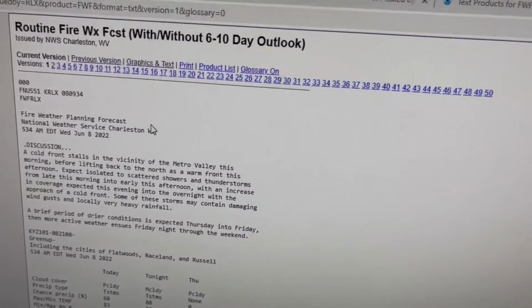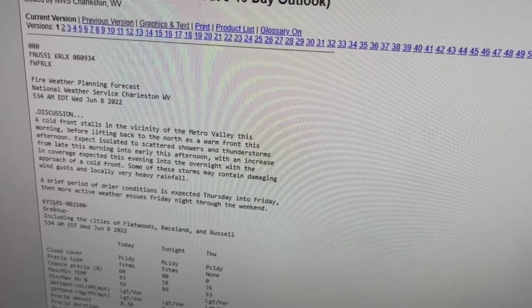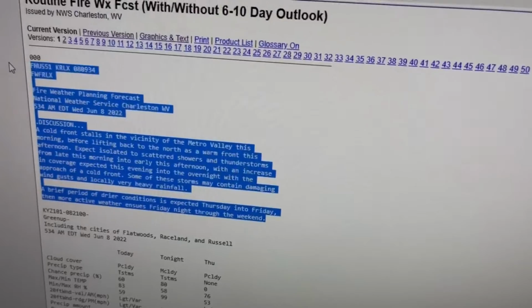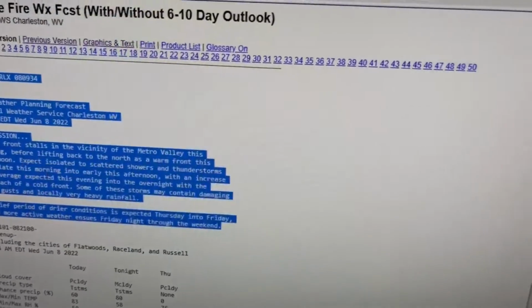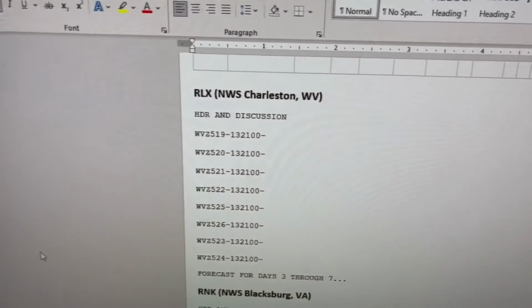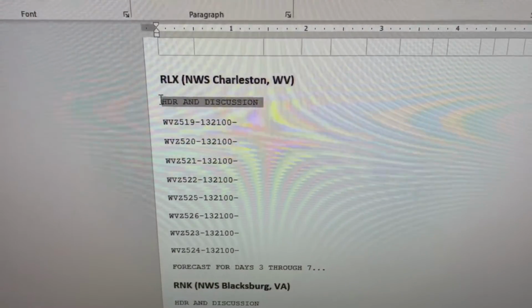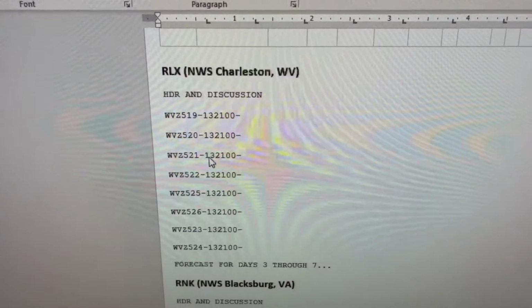We'll get our discussion, and that first weather zone it asks for is 519. The first one here is this KY, so we just want the discussion, including the little header with the little zeros up here. Right click in it, copy, come back, highlight this, right click in the gray, and paste.